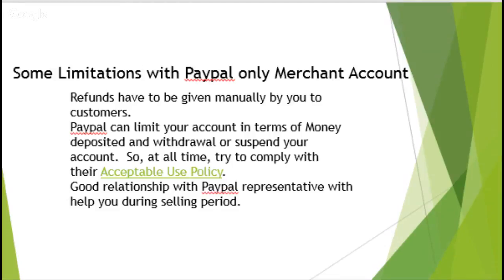If you were to have only PayPal as your merchant account, well, refunds have to be given manually by you to customers. You have to go into your PayPal and then make a refund. And obviously the same for subscriptions. You have to cancel the subscription manually. And PayPal especially can limit your accounts in terms of money deposit and withdrawal from your account, or it can even suspend your account. So at all times you have to try to comply with their acceptable use policy.